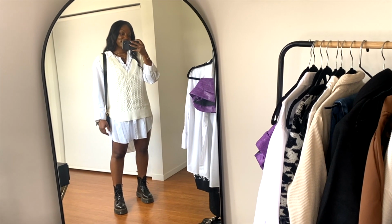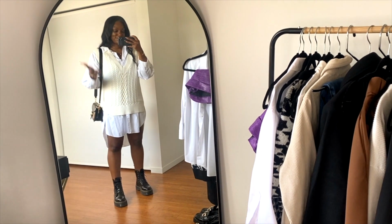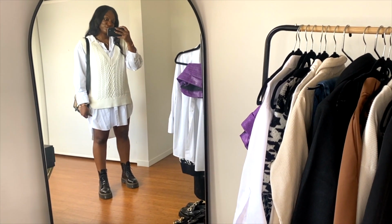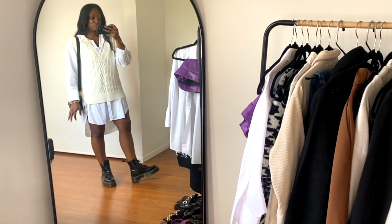Look number 1, and I like to classify my style as a mix of chic, preppy, and edgy, and I feel like this look embodies all of those elements. We have the preppy with the sweater vest, we have the chic with the oversized shirt dress, and we have the edgy with my Doc Martens Jadon. I am obsessed with these boots, I love them so much.